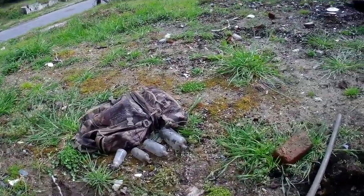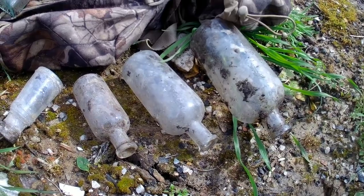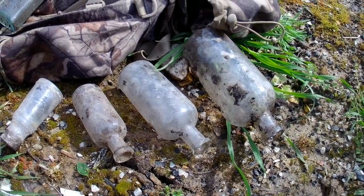I'm also happy with these right here. These were laying kind of on top of each other. All different sizes. They're not embossed, but I still like them. All right, here we go. Down here in this hole.